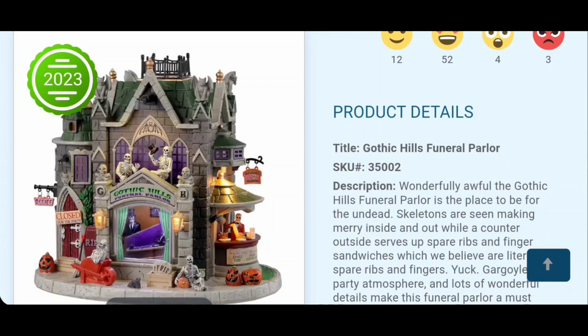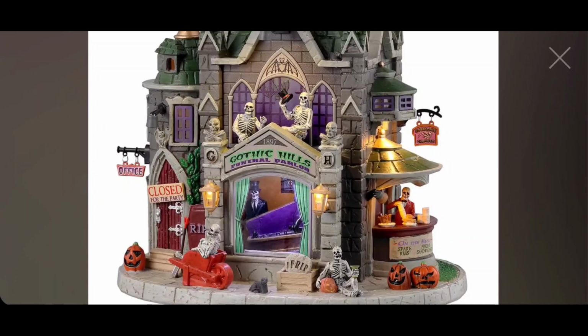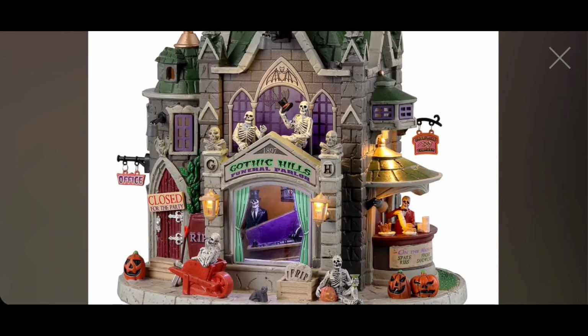This is Gothic Hills Funeral Parlor. I think this is so cool. I love anything funeral parlor. I just think it's super fitting for Halloween. Okay, so we have a little guy over in the corner. It looks like he is cooking up something. I'm not sure what he is cooking up at a funeral parlor, but that is definitely creepy.